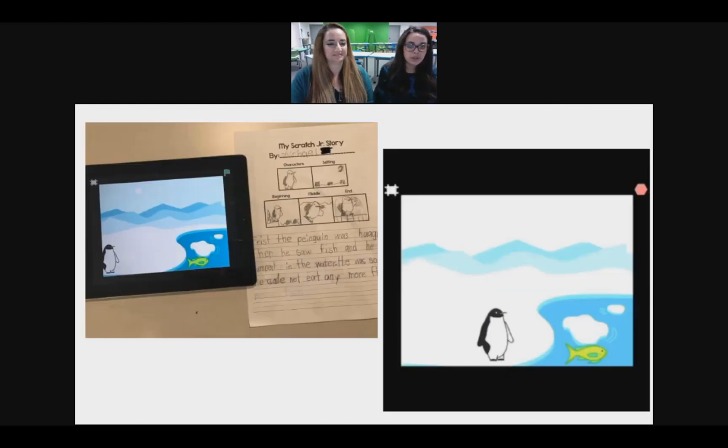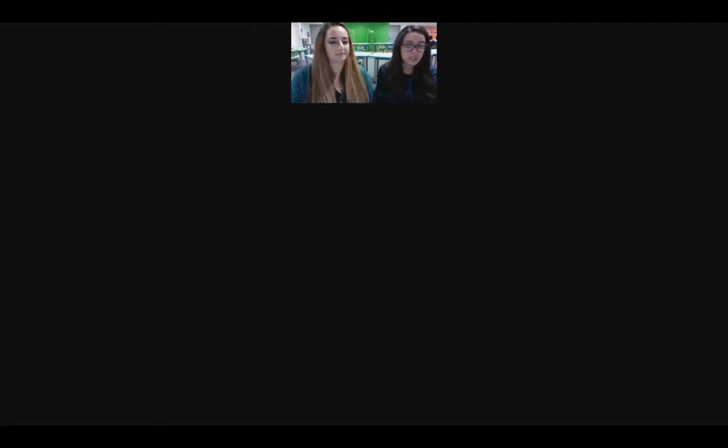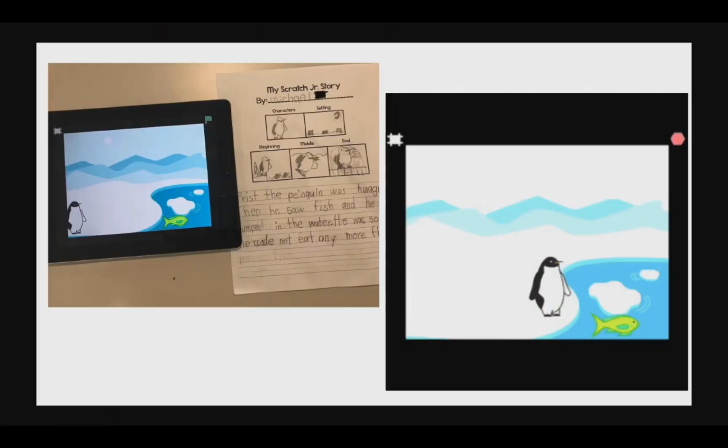So I want to show you some of the examples that I've done with my kindergartners. In this example, we incorporated language arts by retelling a story. I took a screenshot and printed out various characters in Scratch Junior and had the students pick one out of a hat. Students then had to write about their character and decide an appropriate setting.